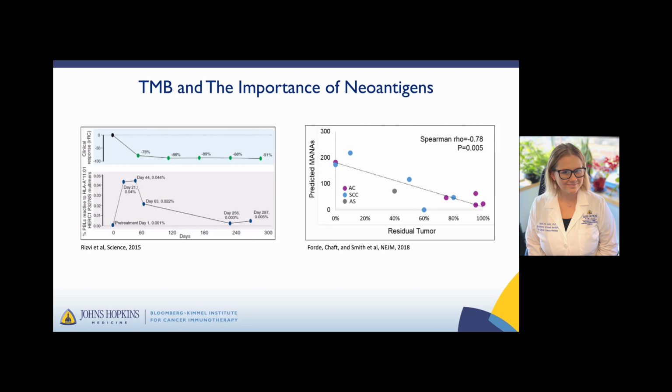So given that there is this perceived association of neoantigen specific T cell responses with clinical outcome to checkpoint blockade, we really wanted to undertake a massive study looking at global responses in these patients. So at a global level, not just in one patient, one responder, one neoantigen. We really want to get the full picture.